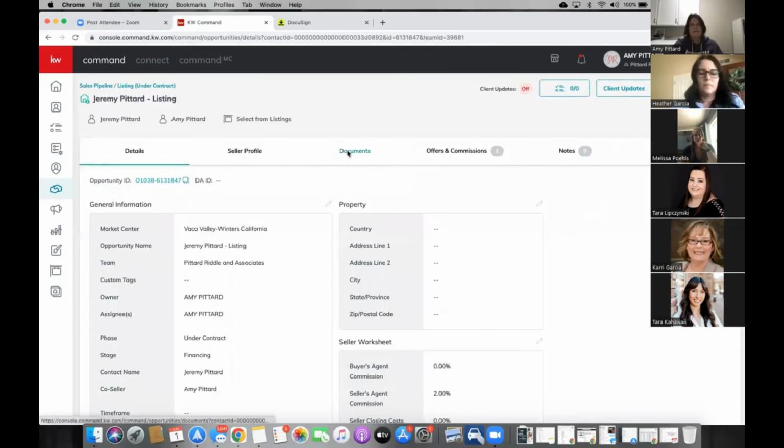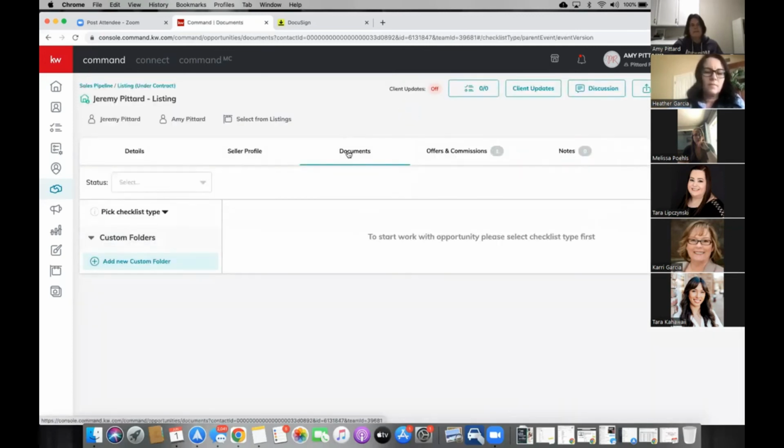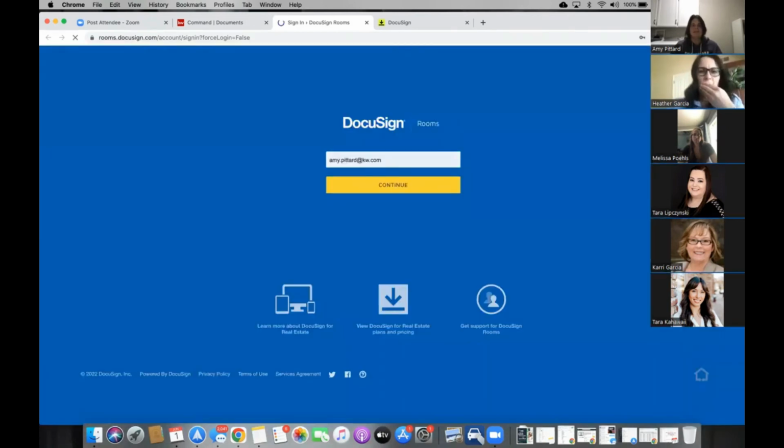If I were to go in here and go into documents, from here I could start a transaction. We don't use Command this way, but this is generally how it works. Command is linked to DocuSign and it creates the file in DocuSign Rooms. See, I've got DocuSign Rooms here.